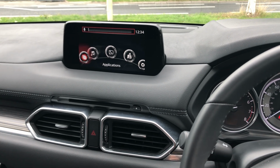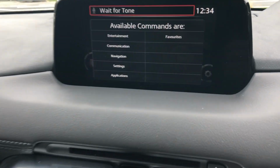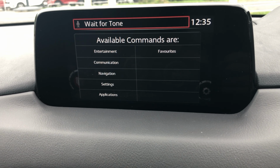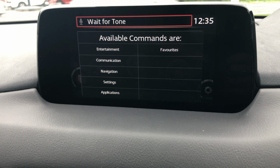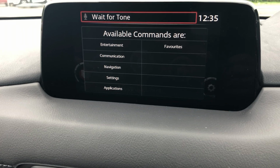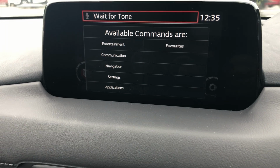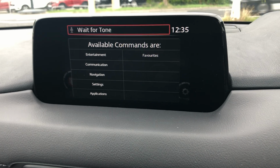Say a command. Help. At any time, you can skip voice guidance by pressing the talk button or cancel it by pressing the hang up button. Available commands are entertainment, communication, navigation, settings, applications, and favorites. Always available are go back, cancel, main menu, help, and tutorial. Please wait until after the beep for saying a command. Say a command.